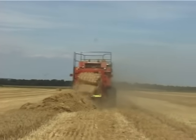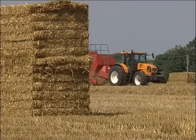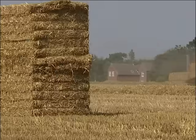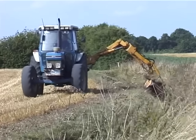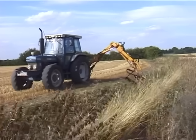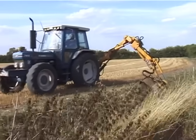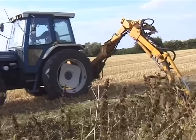Oops, oh look at this. You know, things don't always go according to plan. The baler's too big to do all the tricky bits around the edge of the field. For these bits, a tractor with a mowing arm is used. The mower on the end of this arm is just like a lawnmower used to cut grass in a garden.